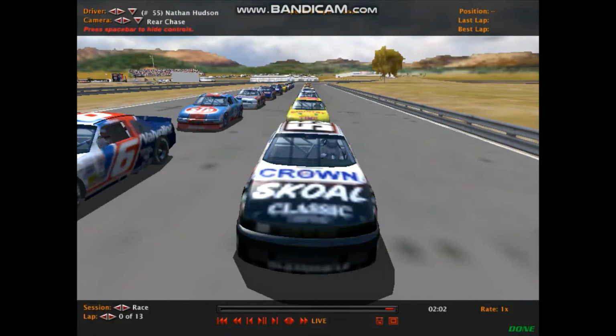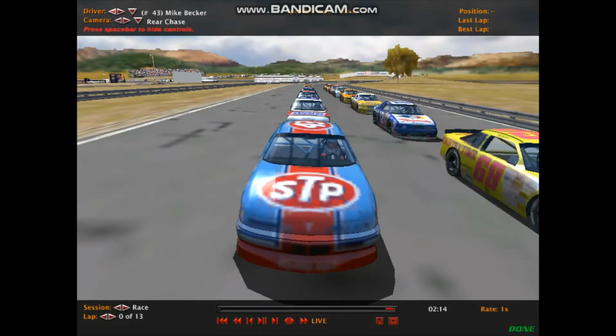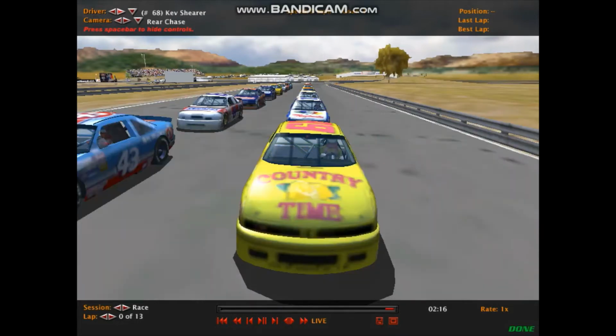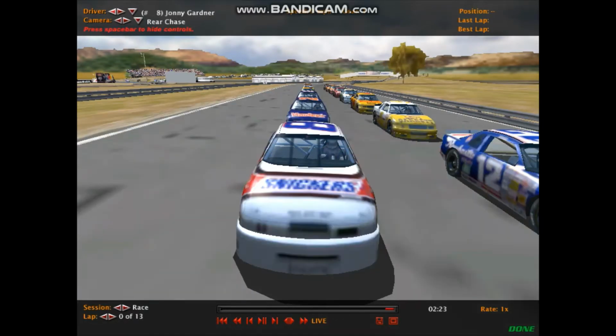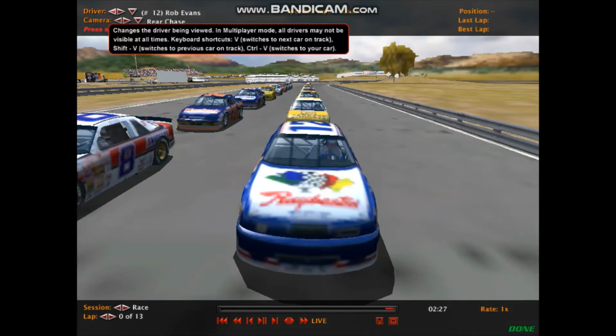Next row sees car 55, Nathan Hudson, in the Crown Petroleum Oldsmobile. He'll be alongside car number 6, Nathan Orman, in the Valvoline Ford. Next up is Kev Sheeran, 68, the Country Time Oldsmobile. He'll be alongside car 43, Mike Becker. Next row has Rob Evans in number 12 and number 8, Johnny Gardner.